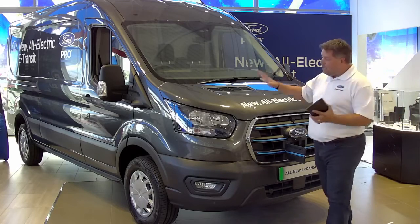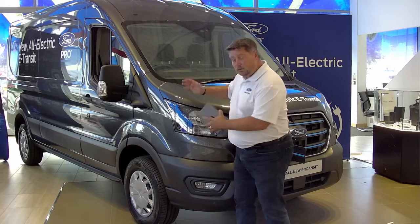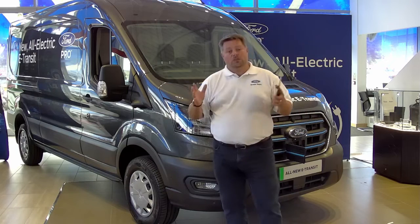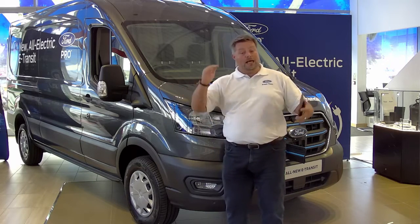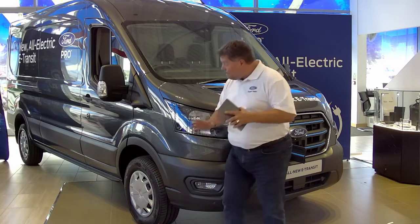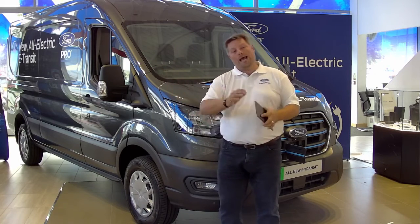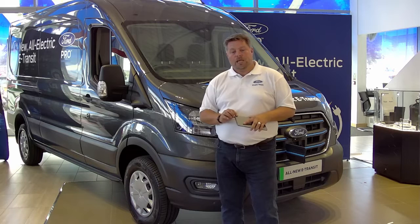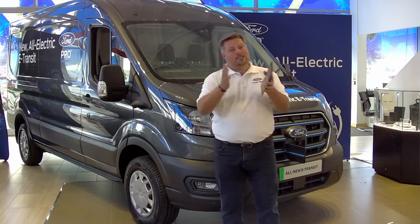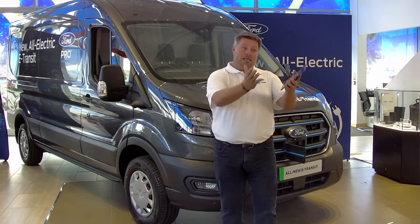Now, looking down the side of the vehicle, you'll be very hard pressed to see the difference between this and its diesel counterpart. It is still a Transit. Again, we have up to 25 variants in terms of wheelbase and heights across the van, the double cabin van and the chassis cab. And because the battery is there underneath the load floor, we don't lose any load cube or payload. They remain unchanged. And just to show you how well they compare, and that it is still a Transit, we put one side by side with a diesel Transit. I did this a couple of weeks ago to show you how they compare.